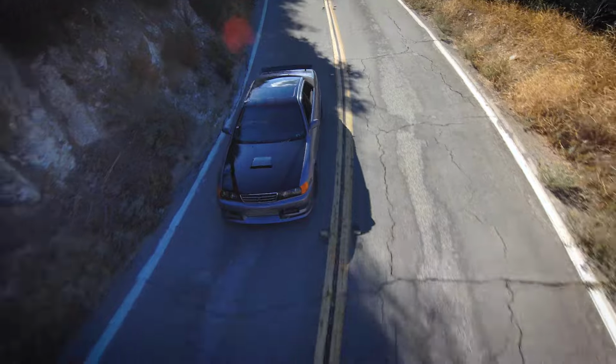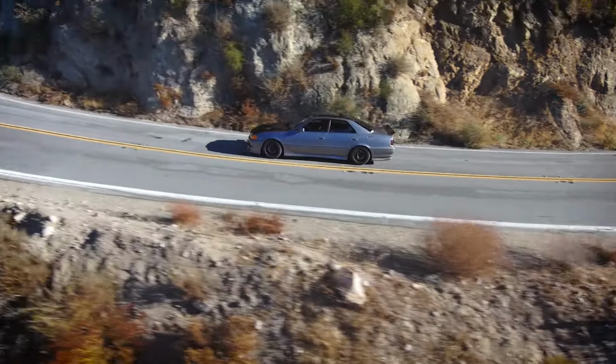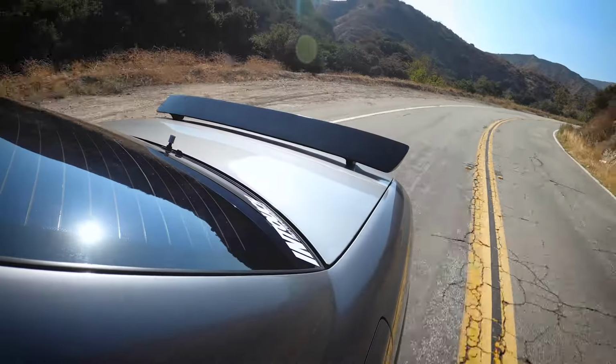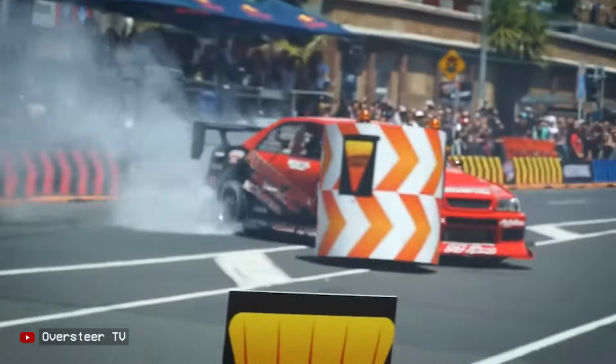So this vehicle wouldn't exactly be my first choice on a road like this with extremely tight turns. It handles well, but it does feel really big. This was meant to be a sporty luxury Grand Tourer after all, not a canyon carver. But what this particular Chaser may lack in outright agility, it more than makes up for in fun. And to be honest, this car would be the most at home drifting on a racetrack.